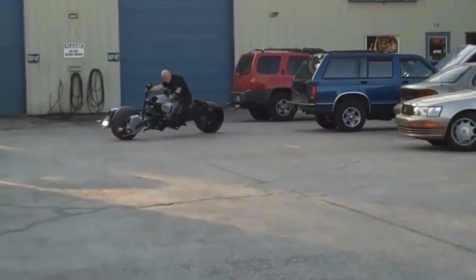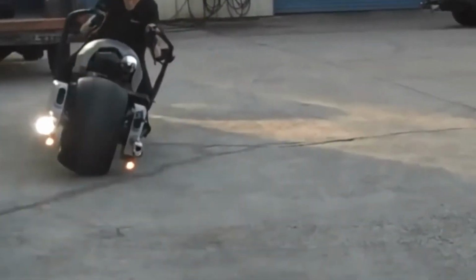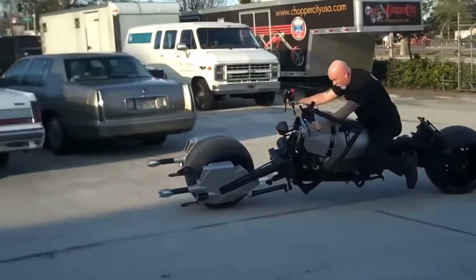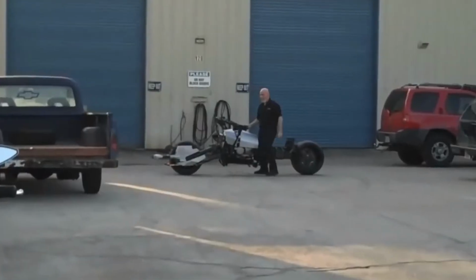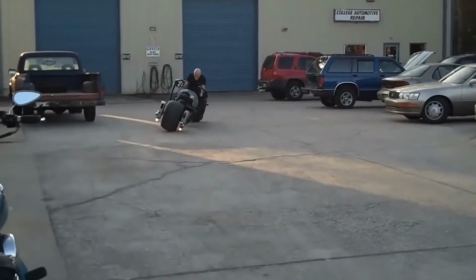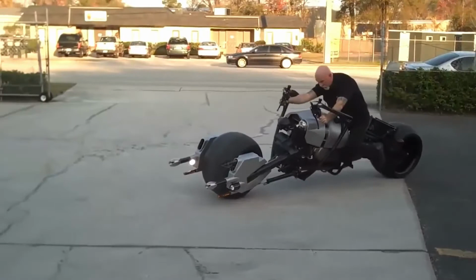Thankfully, only the appearance, because the real Batpod is armed with a machine gun, a grenade gun, and other weapons. All this is hardly useful to an ordinary person on the road. The replica is known as the PS Pod. The Chopper City, USA experts assure that their creation is the first working replica of the Batcycle in the world, suitable for driving on ordinary roads.